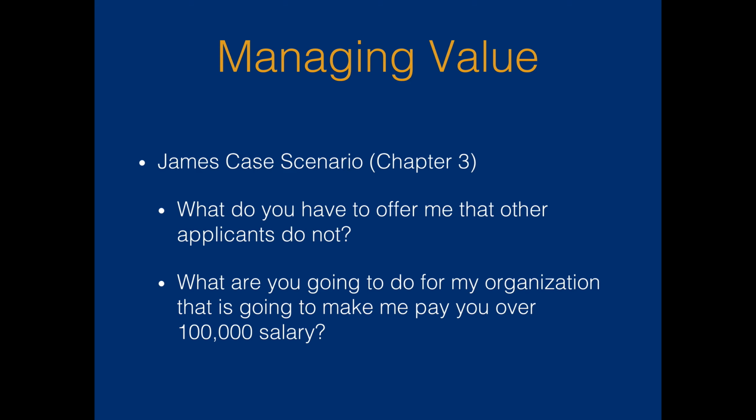So the next chapter that I'm going to refer from is chapter 3 in the pharmacy management book. And chapter 3 is looking at how do we create and manage value. So I open up with this case scenario, James. James recently graduated from a doctor of pharmacy degree. He has a GPA of 3.9. He was a leader in Rho Chi and Phi Lambda Sigma, and James performed well on his advanced rotations. He's applying for a clinical pharmacy position, and in this situation, he's applying for a hospital.